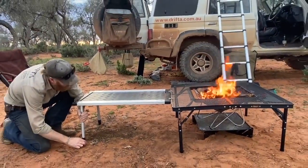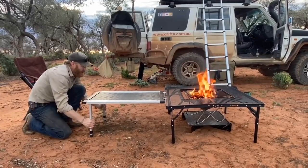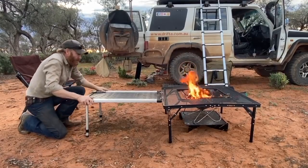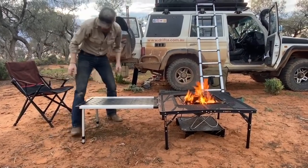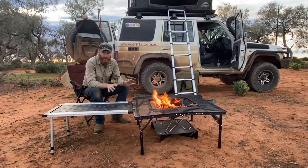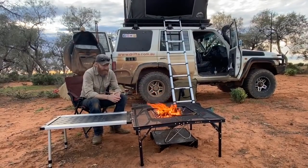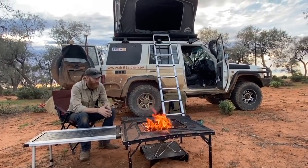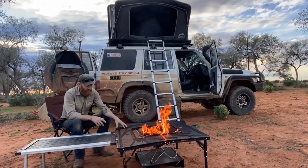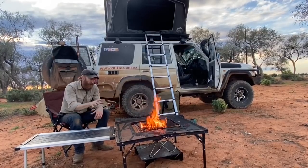I'll just level this up a little bit. And that's it. Now we've got a really nice little area to cook. This is all heat proof, so is this here. And it's so light and folds up compact. We're very limited for space on this trip, just me and Darunee, heading out west for a week. But I really wanted to bring that because it's pretty compact, and it really provides the base for your fire pit cooking.